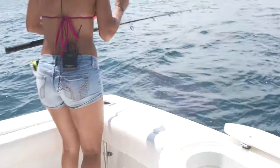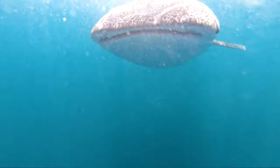Big shark. Oh, look at the size of the whale shark. We're underwater, Mikey. Look at the whale shark. Oh my gosh, oh my gosh, oh my gosh. Can you believe us?